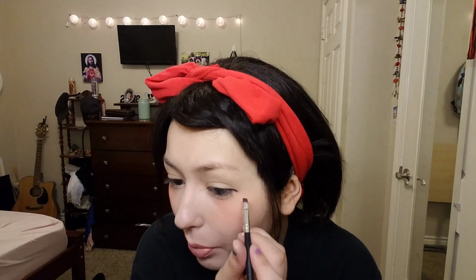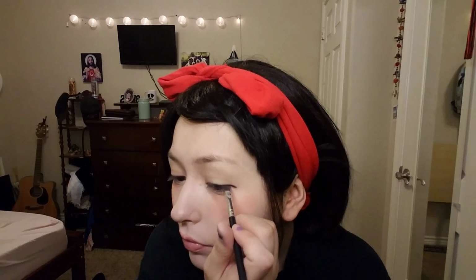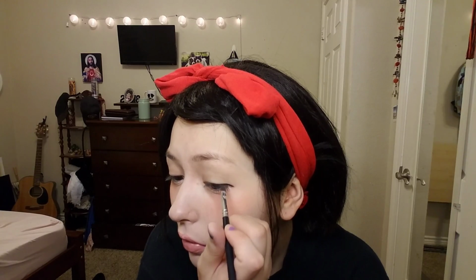And make sure the line's not too harsh. Make sure there's a small point at the end. Okay, so now that that's done, I'm not sure if I want to do mascara just yet. And if I do, it'll probably be a very small amount. We're going to make our eyes appear more puffy and bigger. I know, earlier we were trying to make our eyes look more flat. Now we're trying to make them look more puffy.